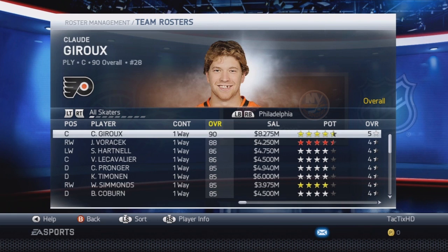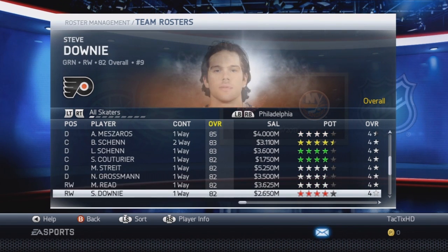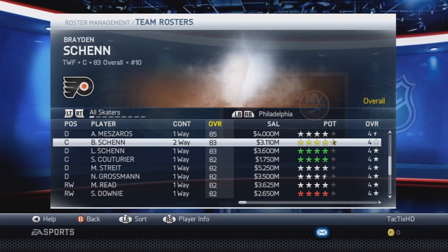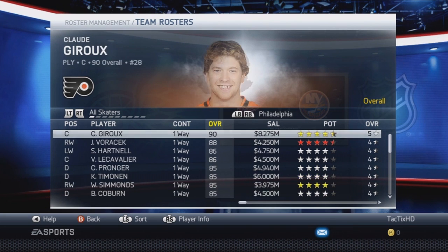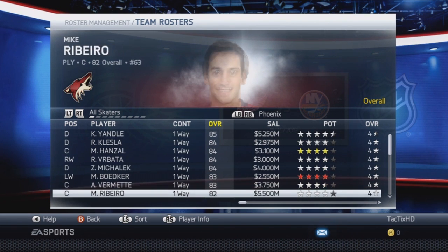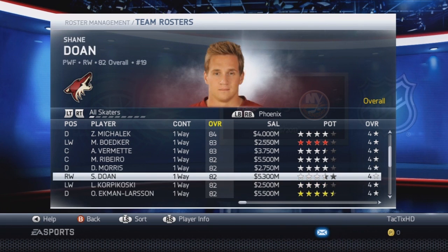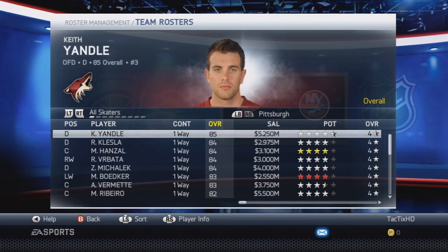Same with Ottawa. Philadelphia, obviously, was in on the Steve Downey trade, so we're going to try to find Steve Downey here, right there. 82 overall, Steve Downey. So in terms of the NHL, they got a 1 overall higher player, but I think in real life, Downey's a much better player, and he's younger, so he's going to be better for longer. Phoenix, guys, nothing here, but one thing to note, I think might be significant for GM mode, is Oliver Ekman-Larsson's now getting paid $5.5 million after that big contract he signed.